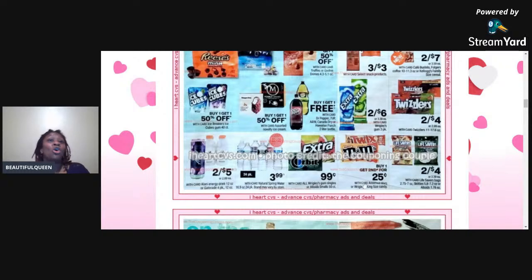Now, I was definitely told a lot of candy and gum is about to really, you know, be on clearance. I mean, really be on clearance. So CVS is getting rid of a lot of stuff. We have the Twizzlers, two for four. The 24-pack natural spring water is included in the spend 30, spend 45. Extra and Orbit gum, 99 cents. Twix and M&M's is going to be buy one, get the second one for 25 cents.